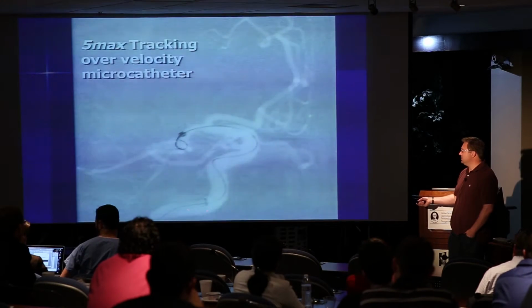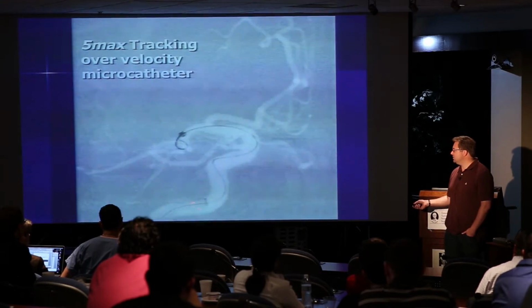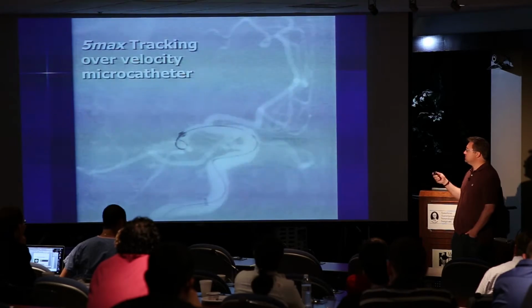Another thing I'll highlight is the Neuron Max at the petrous segment. Before I do the aspiration, I try to always bring the Neuron Max up into the petrous segment. It essentially effects an occlusion, like a balloon occlusion. You're right there, and I aspirate on that as I'm pulling out as well. So anyway, that's that technique.